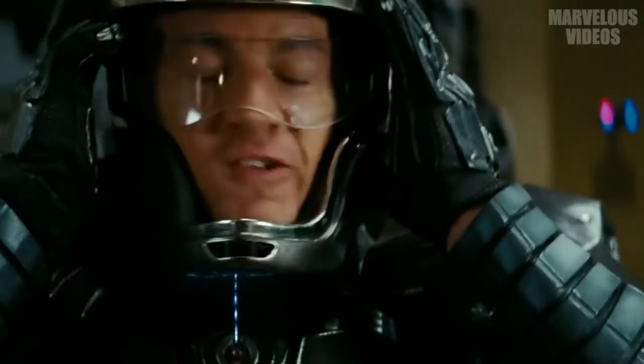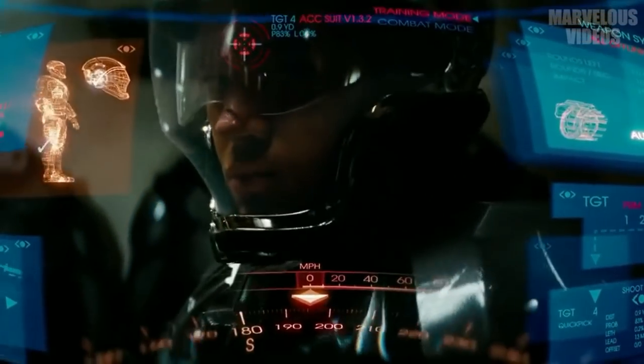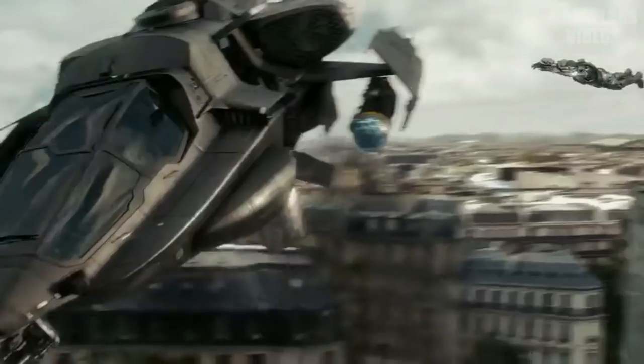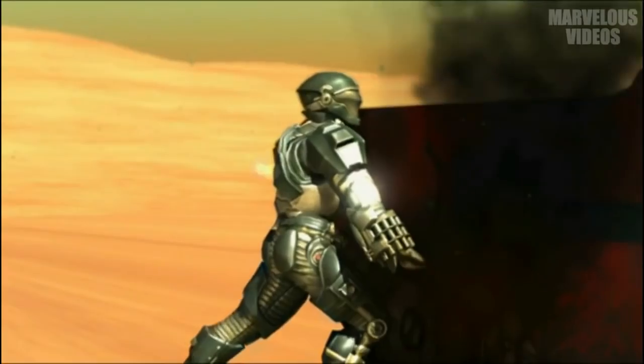The helmet comes with an integrated computer device that interacts with the pilot to make better strategies and action plans. Channing Tatum, who plays Duke, wears one of these in France. The suit is bulletproof and lightweight. Interestingly, these suits also appear in the Rise of Cobra video game.